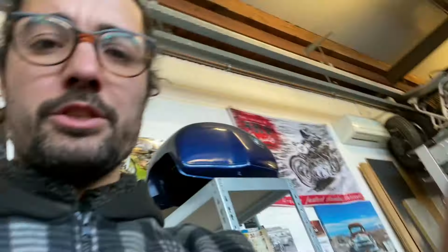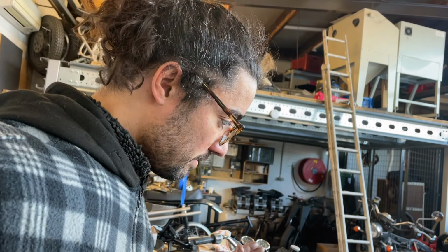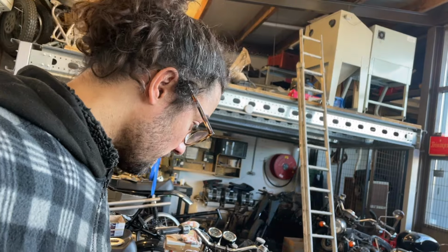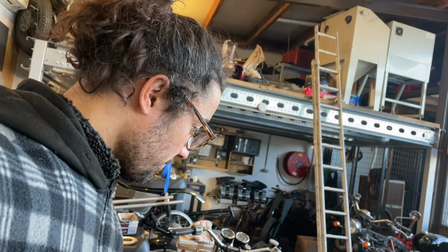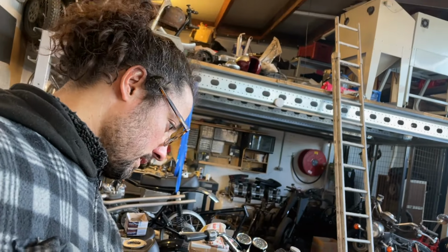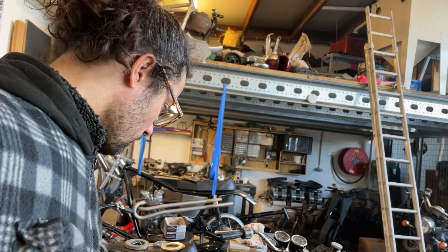I'm not 100% sure what the owner actually wants, if he wants to keep it original or not. So in the meantime, I put it like this, so it's a quick fix, and you can always take it out and put the original one, or you can put an aftermarket one and make it more sporty. But right now, I made it like this, so you can, in the meantime, decide what you want to do, but that work is already done.